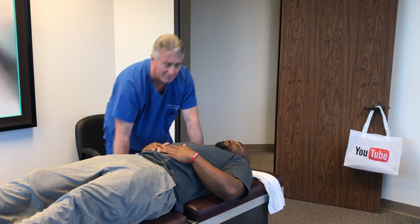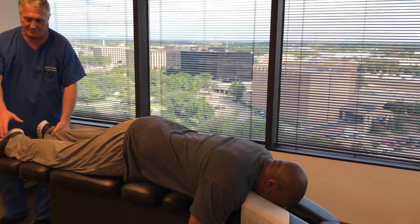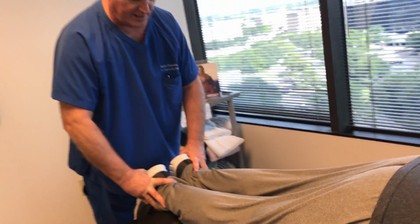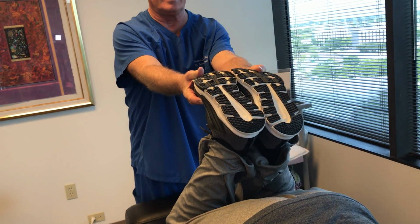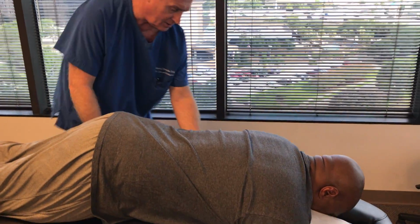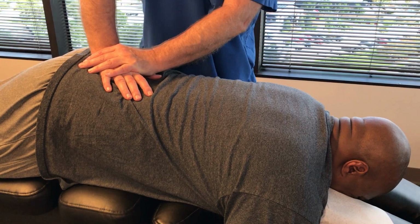Okay, so let's come over here on your tummy now. There we go. Put your face right down in there. Okay, see his right leg is short by over half an inch. I'm looking right where his sole and his heels meet, not the bottom of his shoes. And then when I bring him up, you can see the legs get even. That tightens up in your low back too, doesn't it? Yes, sir. Okay, you're gonna feel your low back raise up a little bit. I'm gonna adjust your left SI first, then your right SI.